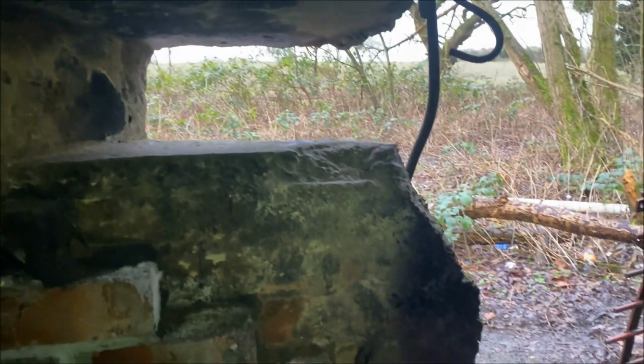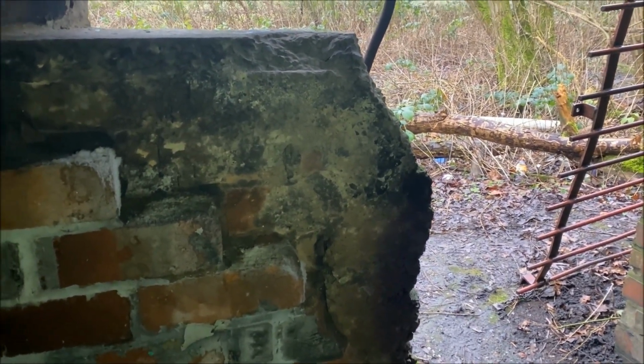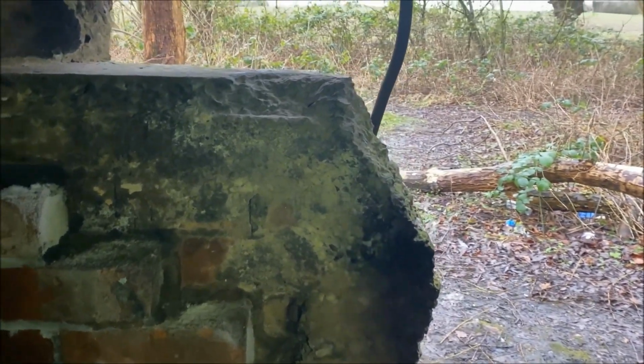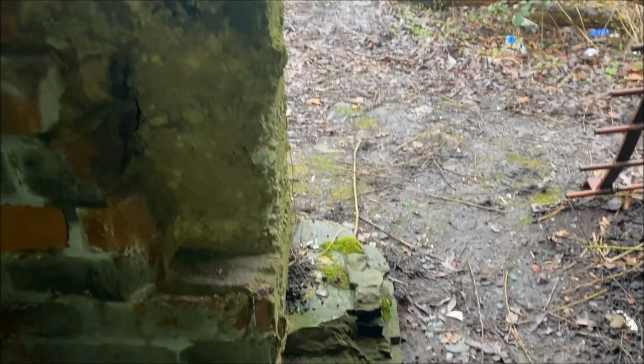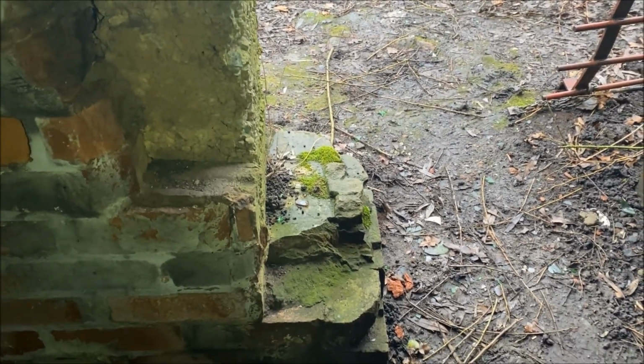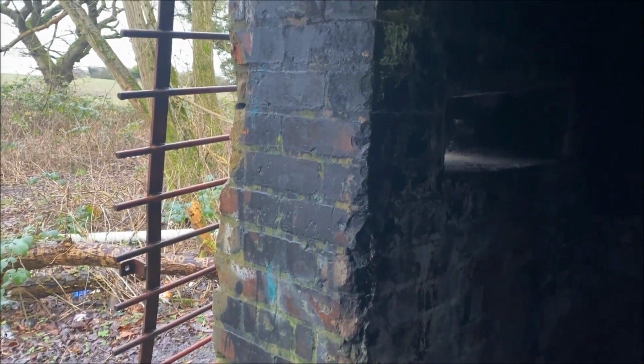And due to the damage on this one, you can actually see how they've constructed these firing positions, because those are made of concrete. And that gives you an idea of the thickness of the walls. And the solid, there'll be no cavity in them.